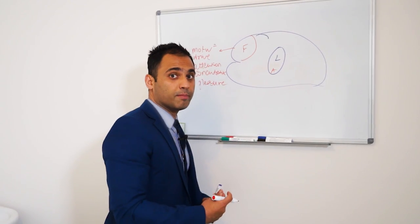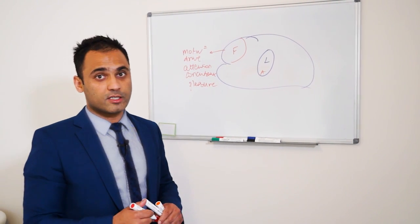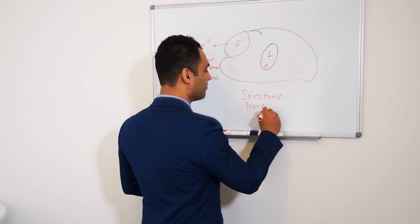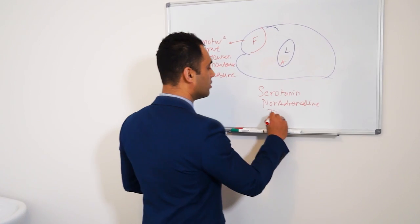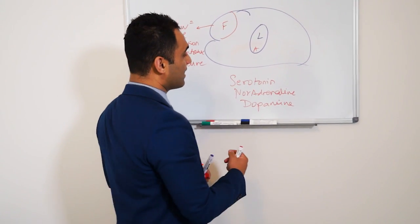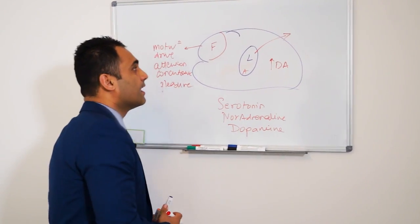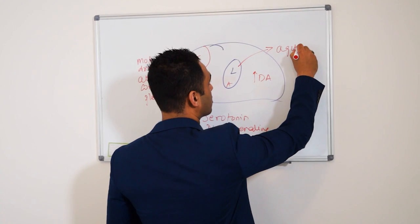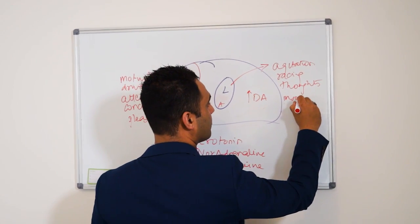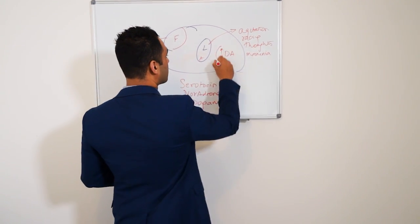Similarly, when the limbic system is involved, because of certain neurotransmitters going haywire, then we tend to get a different set of symptoms. The main neurotransmitters in psychiatry are serotonin, noradrenaline, and dopamine. There are others, but to keep it simple, I won't go into those. Now, what happens if there is increased dopamine here? Then the limbic system is affected and can give symptoms such as agitation, racing thoughts, insomnia, the difficulty sleeping, and an overall sense of restlessness. And that happens if there's increased dopamine.